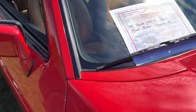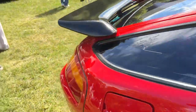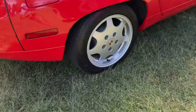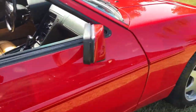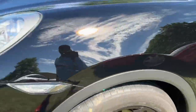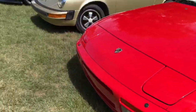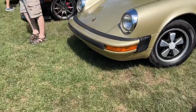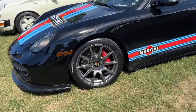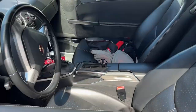Sheesh. Y'all see 928? Oh, automatic too. Look at the wear tail. Iconic. Sheesh. Come on. Yeah, we got a new school Porsche. Got a lot of stuff out here, man. Look at the wheels on that one. Oh, wow. Look at this. Got a Martini out here, boys. Boys and girls. Woo. Yes, sir.